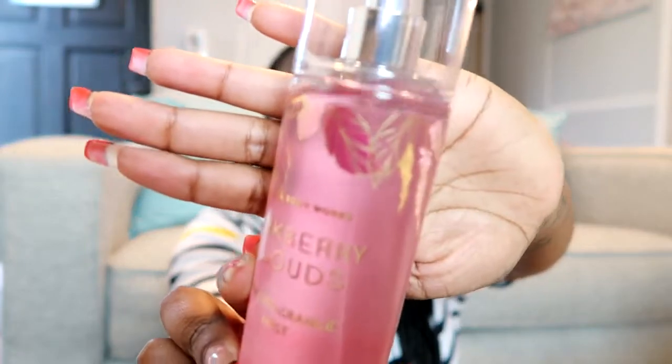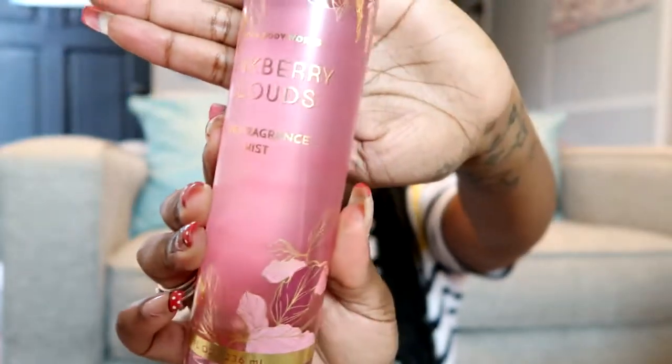I feel like I might be making a dent in this box, y'all. This is ridiculous. So this is Pinkberry Clouds. Pretty packaging. The notes on this one are strawberry sponge sugar, marshmallow fluff, and fresh air.